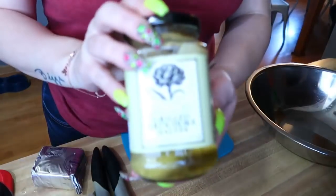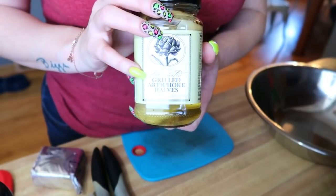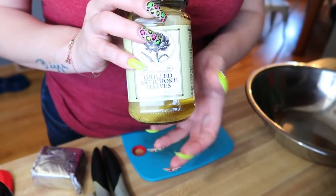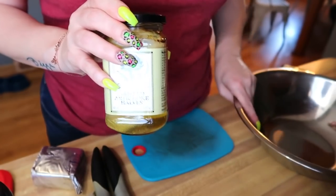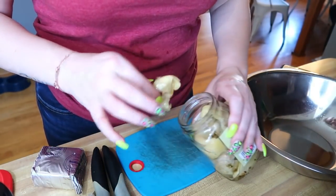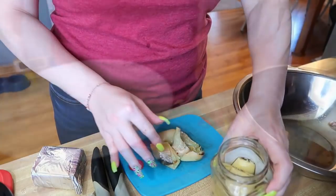Okay, but anyways, we are going to take these, the marinated grilled artichoke hearts. This is very much influenced by that artichoke dip I like from Costco, but it has like a million things in it. I got this from Trader Joe's, and I'm going to drain these, and then we're gonna chop them and toss them in this bowl. These are kind of oily. I've never actually cooked with these before. So I'm going to rough chop these, and then I will be back.